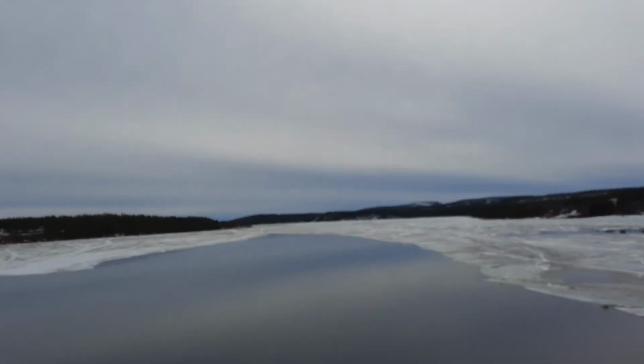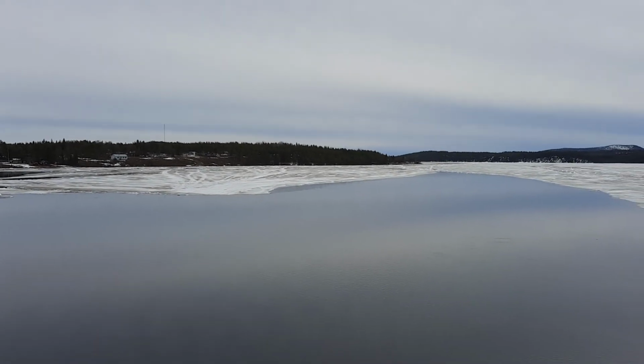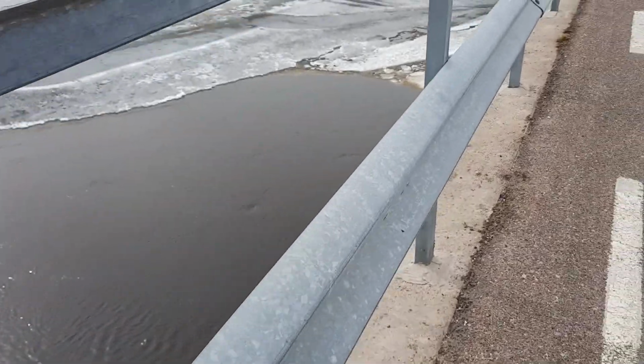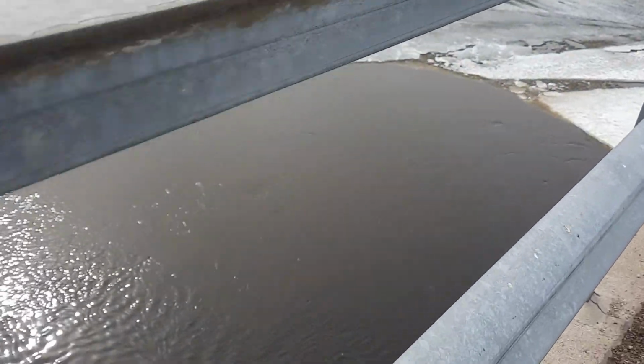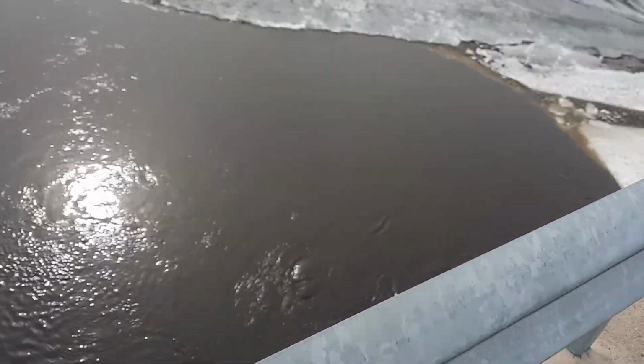Yesterday we had a lot of wind, so even though it was warm, I still had to wear a coat and stuff. Yeah, here we get more swirls, and there's another pillar here under the bridge. We have a lot more swirls in the water. Let me move a bit more forward here. Over here you can see. You see this? Yeah, you see the swirls? It's definitely one of the pillars down here too.